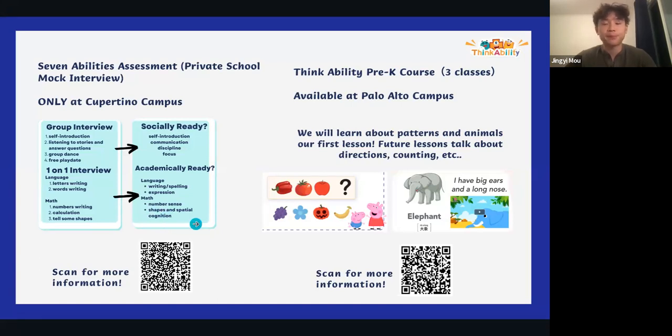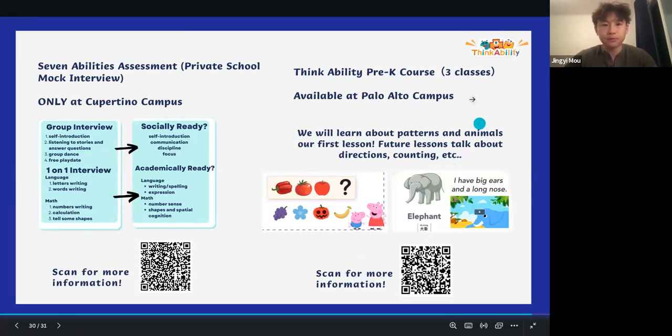And for the Thinkability pre-K course, as I was talking about earlier, it is available at the Palo Alto campus, and it is actually starting this weekend. So we will learn about patterns and animals in our first lesson. Future lessons also contain something like talking about directions, so teaching them about left or right or up or down, and also counting, but not just normal counting, right? Not just 1, 2, 3, but also we can count in twos, right? 2, 4, 6, we can count in twos. There's also more information down here for that.